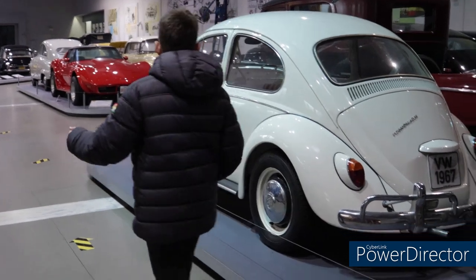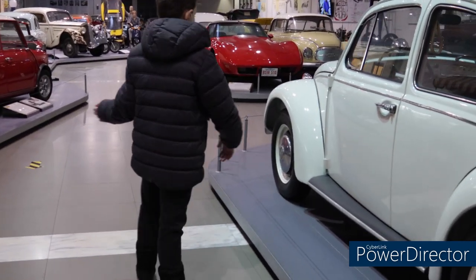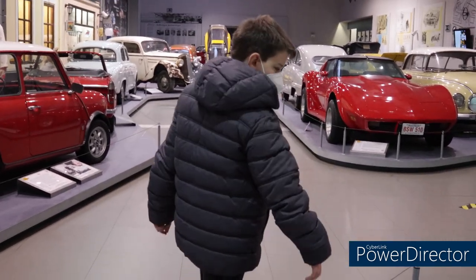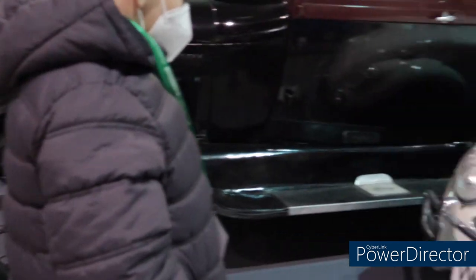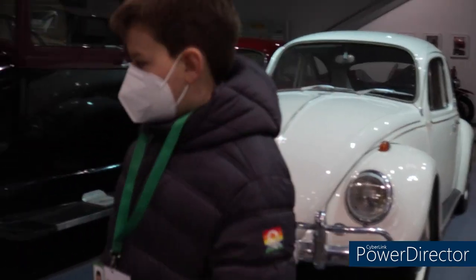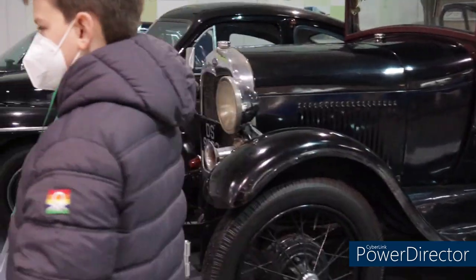Now, moving on to another iconic car. This one by Volkswagen. The famous Volkswagen Beetle. Manufactured from 1945 to 2003, the Volkswagen Beetle was designed by Ferdinand Porsche, and its manufacturing basically began in the Second World War. Don't look at the date in the end of it. Thank God.